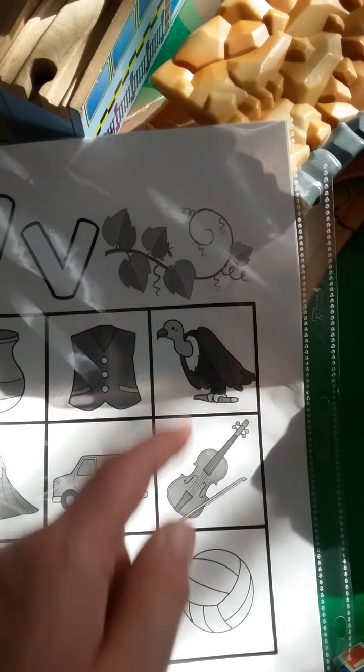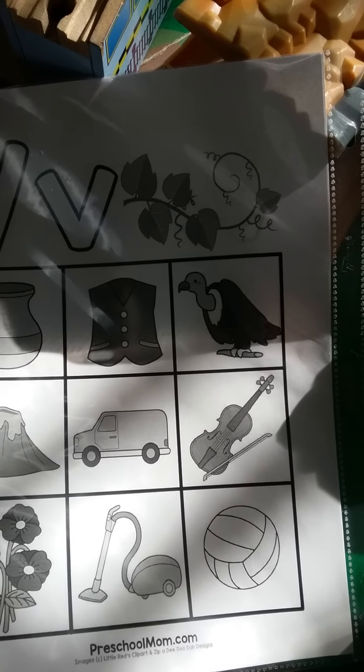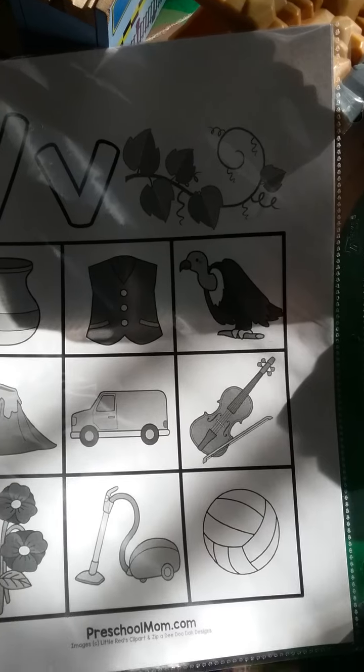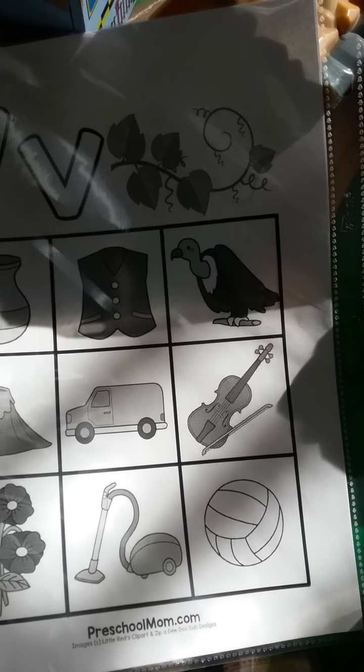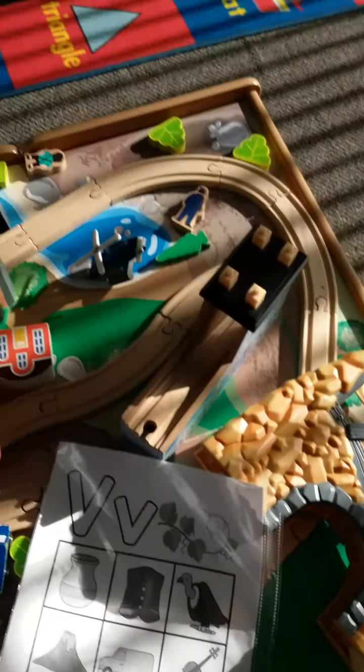And the picture up here, do you remember what we called that? A vine. A vine can grow along the fence posts or up the side of a house or a building, right? God is the vine and we are the branches. We found so many letters.